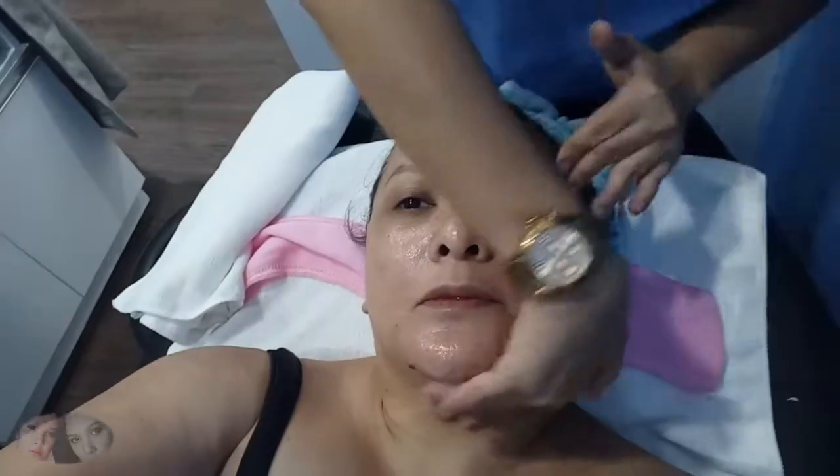Wrinkle-free cream po. Yes. Wrinkle-free cream. It's good for you sa mga meron tayong mga fine lines. Mm-hmm.